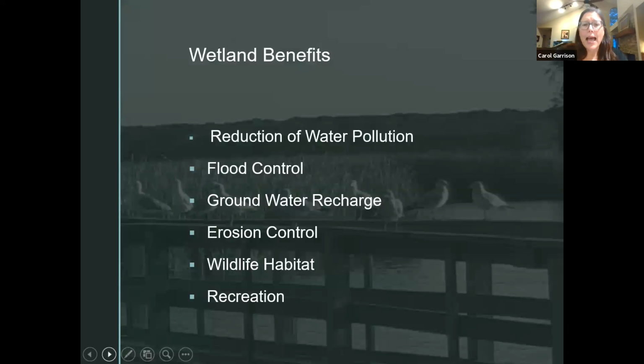So now that we know exactly how we got this wetland and we know that it's a marsh style wetland, what are the benefits of a wetland, whether it's man-made or naturally occurring? The number one benefit of any wetland is the reduction of water pollution, which we're going to be talking about. In addition to the reduction of water pollution, we have flood control.